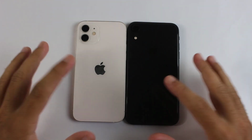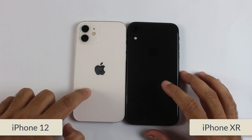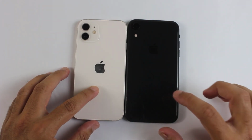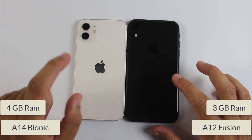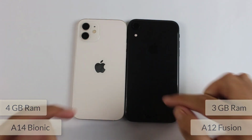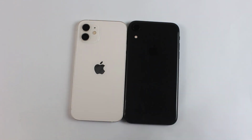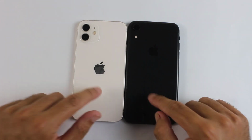Hello everyone, so in this video I'm about to do a PUBG game test between the iPhone 12 and the iPhone XR. The iPhone XR is very popular when it comes to gaming performance still in 2021, but on the other side we have the iPhone 12 series, which has an updated chip and is newer than the iPhone XR. So in this video we are going to see the gaming performance of both smartphones, just to see how the iPhone XR performs against the iPhone 12 while playing PUBG.